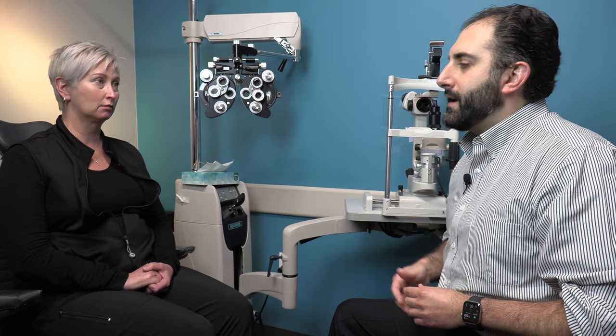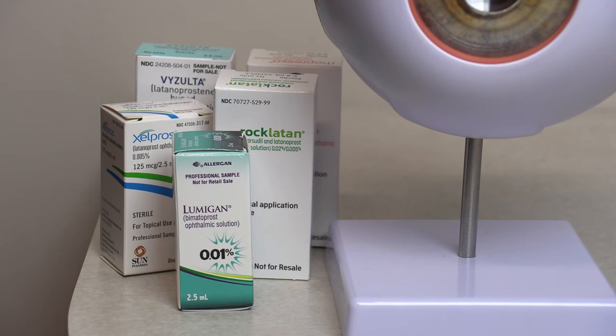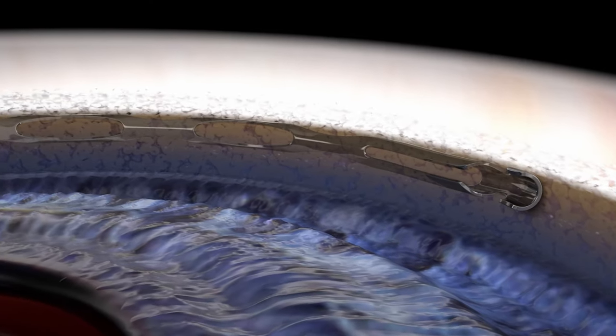Glaucoma is the world's leading cause of irreversible vision loss. Despite this, there are a multitude of treatments, conservative to aggressive, that can be performed in order to help preserve vision and really prevent any vision loss. These are discussions that we can have here in the office, including the use of drops, lasers, minimally invasive glaucoma surgeries, and in rare circumstances, actual glaucoma surgeries.